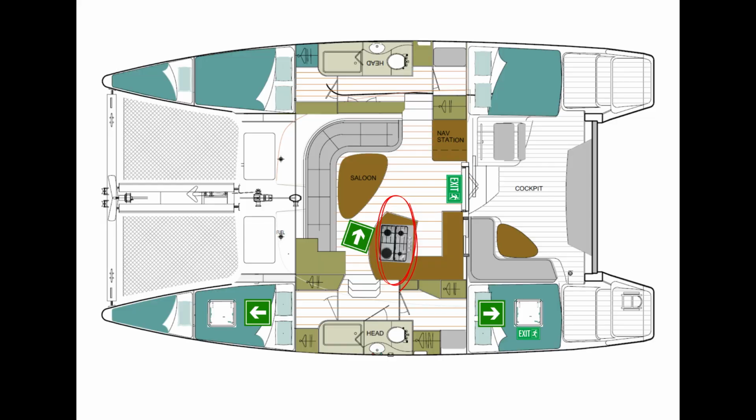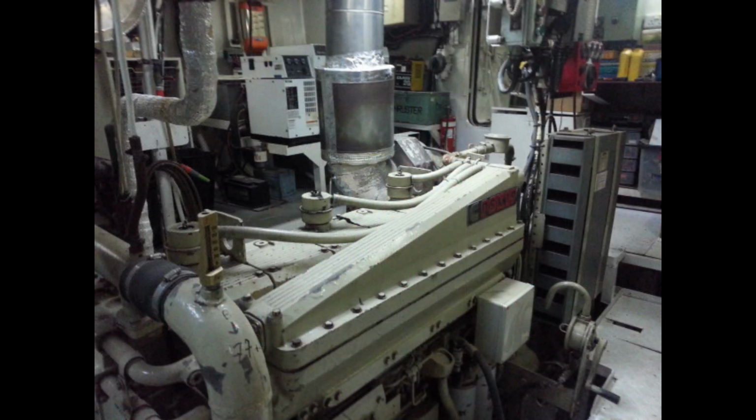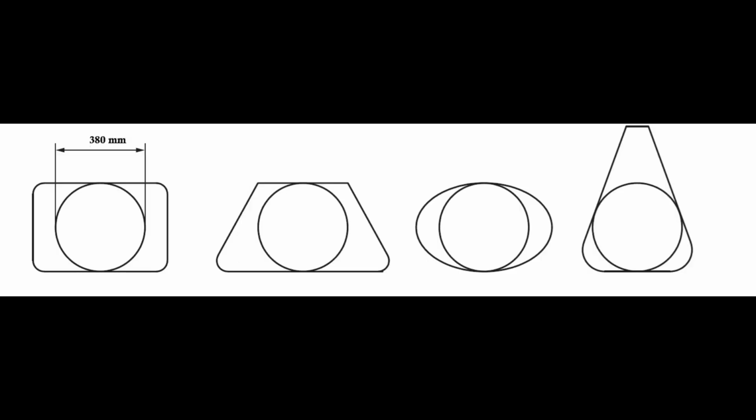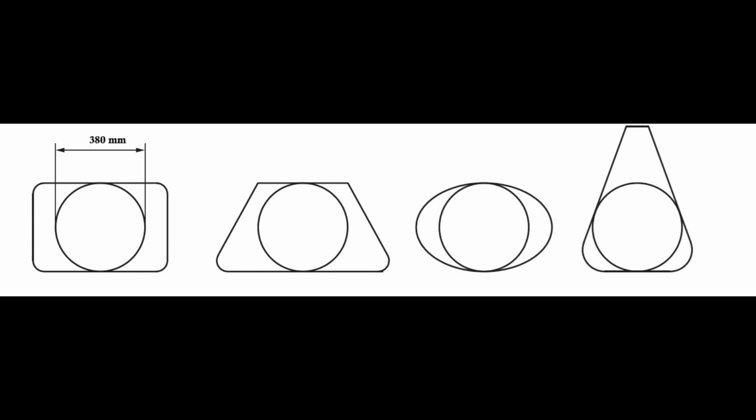Routes cannot pass directly over open flame appliances or radiant heat devices. Only one route can pass through an engine compartment. The fire exit dimension: a circular opening of minimum 450 mm diameter, while other shapes must have a minimum of 380 mm dimension with 0.82 square meter area. In other words, it must accommodate a 380 mm diameter circle after accounting for hinges and hardware.